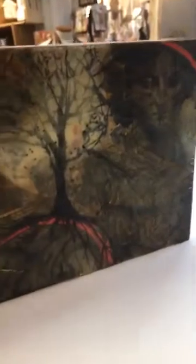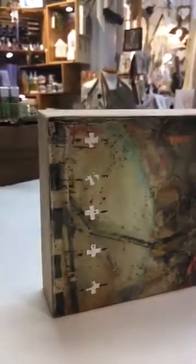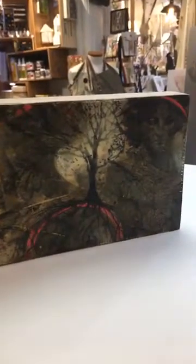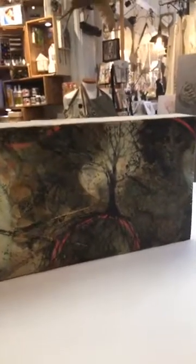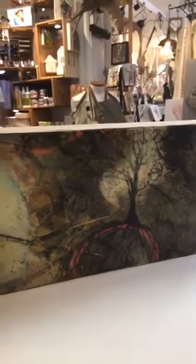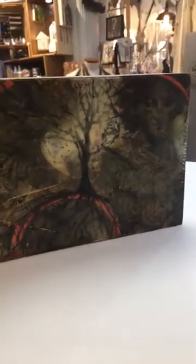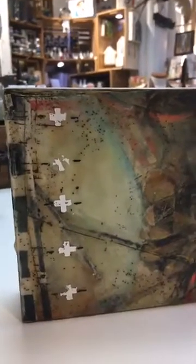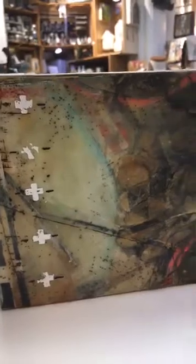This piece is a 6x12. I'll photograph it properly because I want to show you the before and after, because I did photograph it nicely before the additions of the encaustic. That way I'll be able to post the two together so you can see the benefit of adding a little bit of encaustic to it, and then a few embellishments after that.